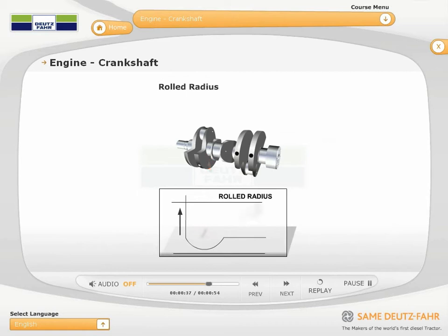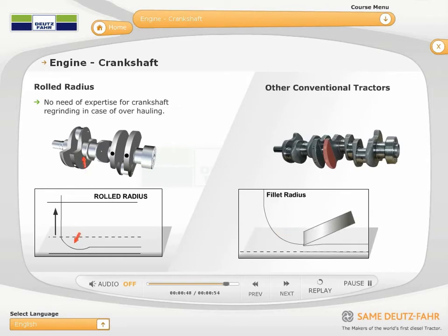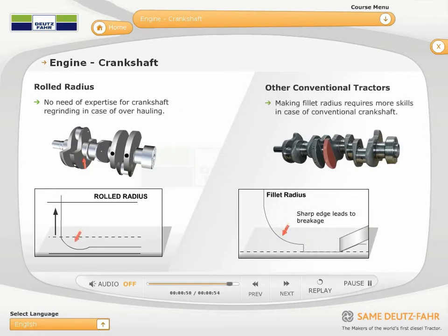Rolled radius. No need of expertise for crankshaft regrinding in case of overhauling. Other conventional tractors: making fillet radius requires more skills in case of a conventional crankshaft.